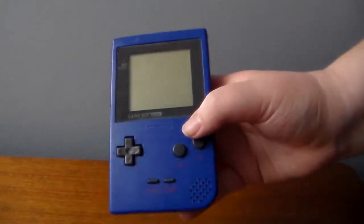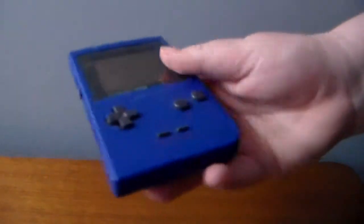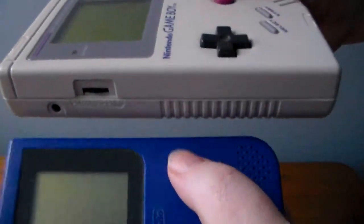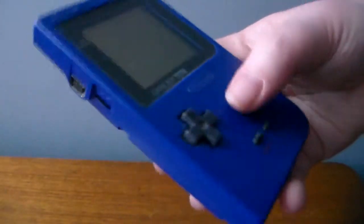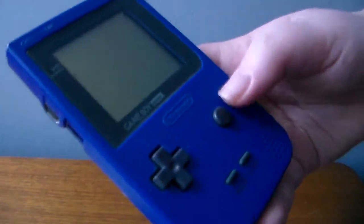Next up was the next iteration of the Game Boy, and that was the Game Boy Pocket. For those of you who are too young to know what this is, it's called the Game Boy Pocket because it literally fit in your pocket. Nowadays, jeans are a little too tight for that to happen, but even just the difference was pretty good. The buttons were a lot louder, a lot more responsive. Even the start and select buttons had a little more give to them.